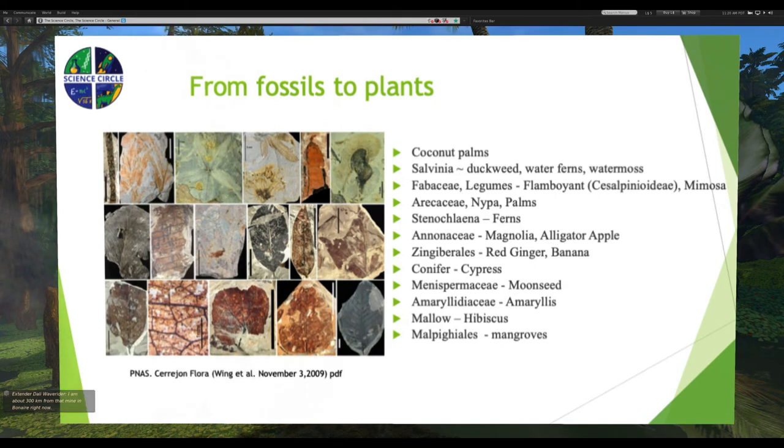You have some bean family. The flamboyant tree is a bean family. The mimosa is a bean family. There were probably various vines that look similar to vetch. You have a whole range of other palms. You still have ferns. Magnolias were beginning, and the alligator apple and the magnolia are related. Then you also have the bananas coming forth, and banana and red ginger are related.